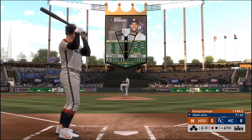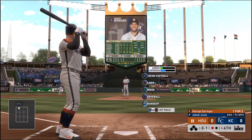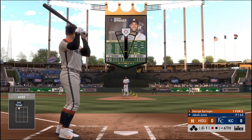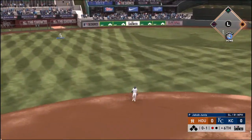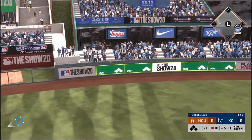Now the pitch. Oh, and there's a drive to deep left center. You can pretty much forget about this one. This is way out of here.